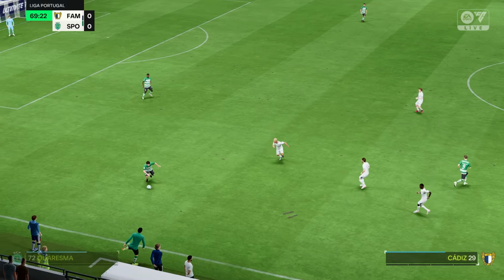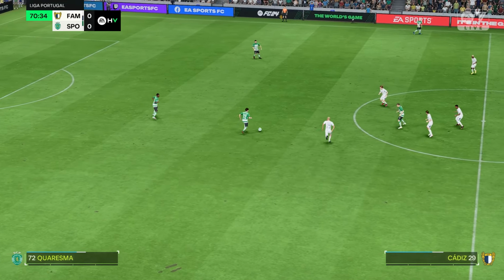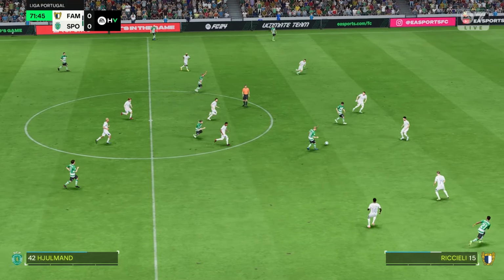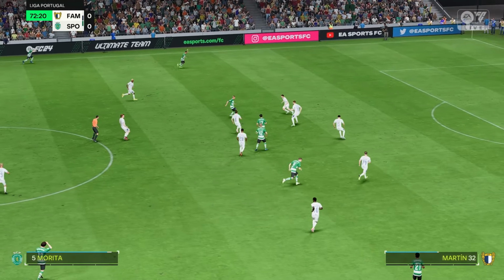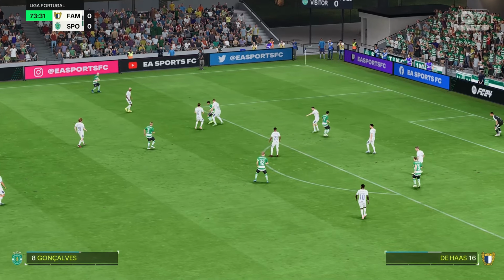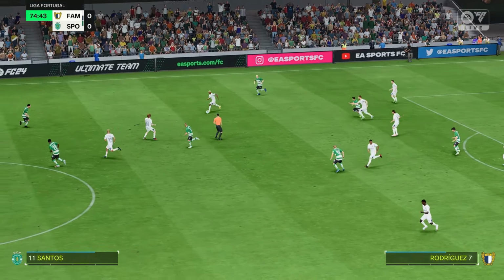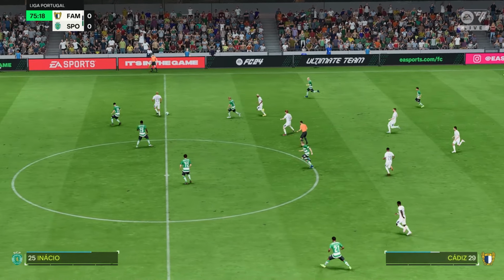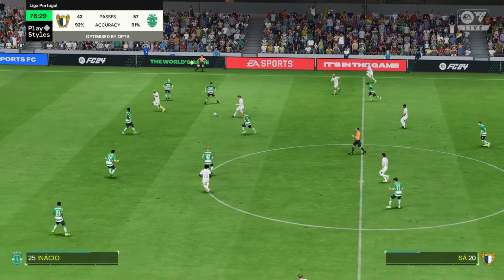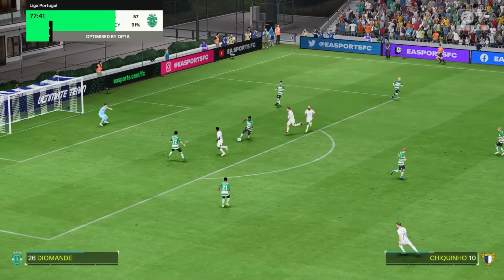Eduardo Quaresma. 20 minutes remaining. Morten Hjulmand. Looked as though there might be a threat, but not so in the end. Good defending. That's useful play, but timely defending when it mattered.